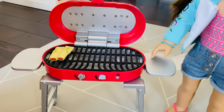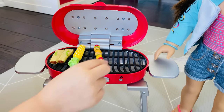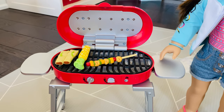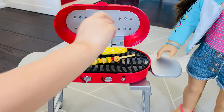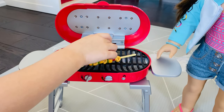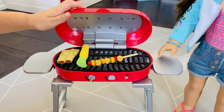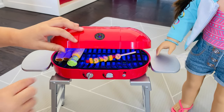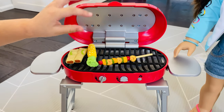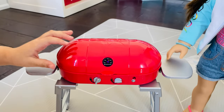So what's really cool about this grill, Lydia, let's show them what it does. So we're going to put them all on. Okay. You might want to put some more corn on there, right? Maybe. Or yeah, let's just do one of each so that we can show the difference. Now close it up and press the button because we got to turn it on. Uh-oh. Here, you might want to move them a little bit more so you can close it, yeah, there we go. Now close them up. Perfect.